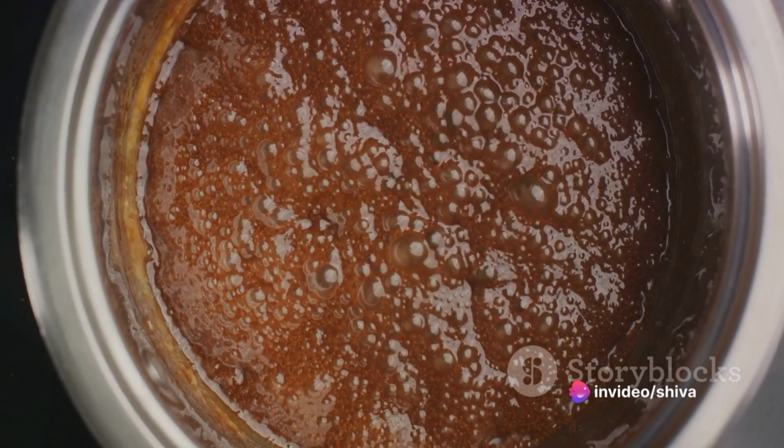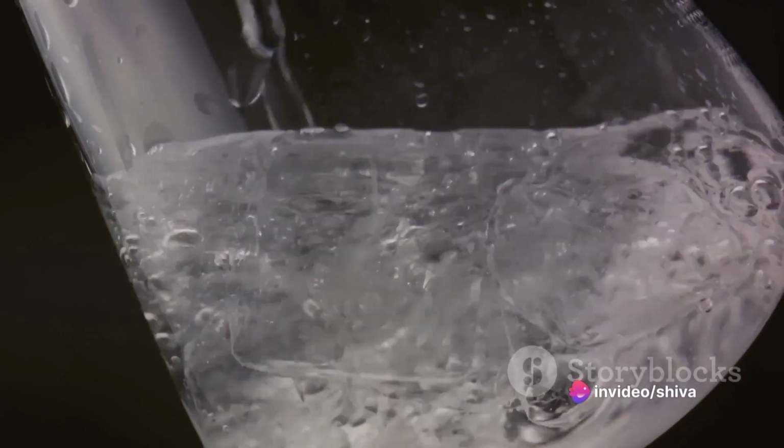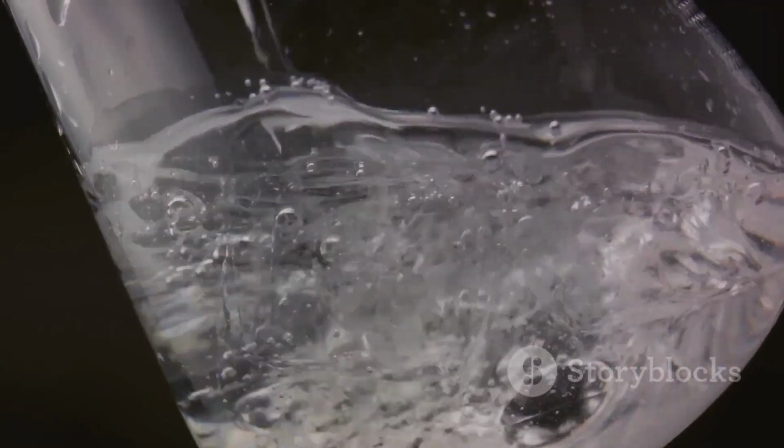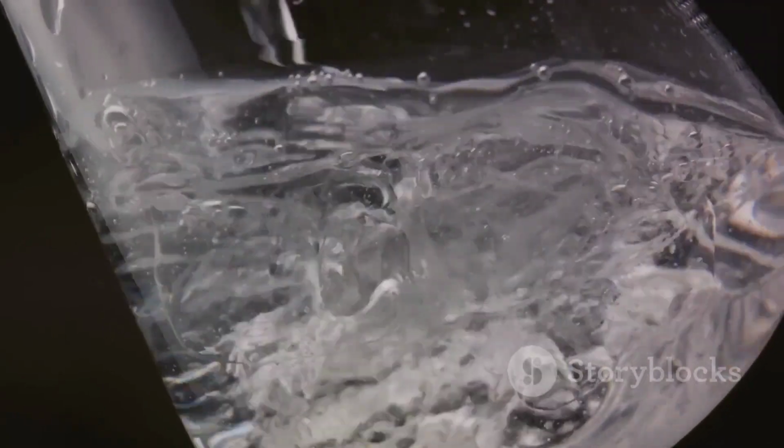Imagine stirring sugar into a cup of hot tea. At first, the sugar dissolves readily, but as you continue to add more sugar, there comes a point where the sugar begins to pile up at the bottom of the cup, unable to dissolve. This is because the tea has become saturated with sugar. Now, when the tea begins to cool, the sugar starts to form into crystals. This is crystallization in action.